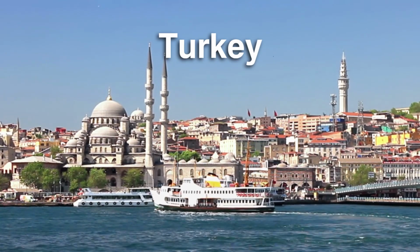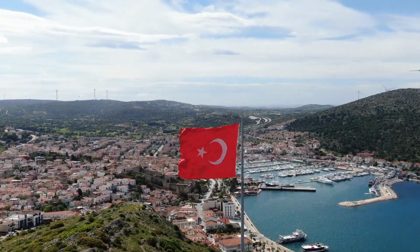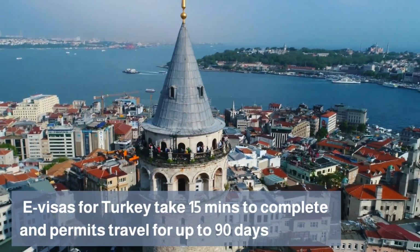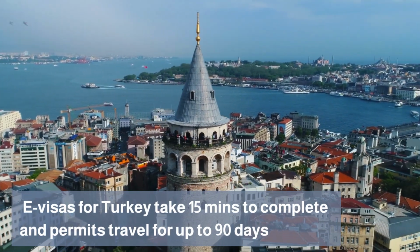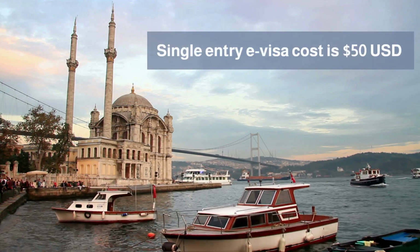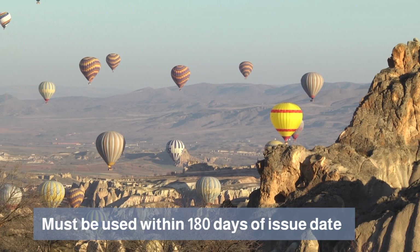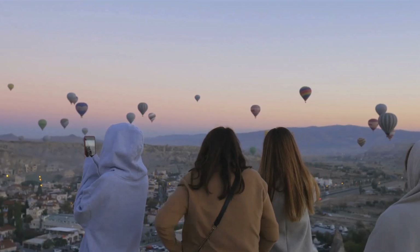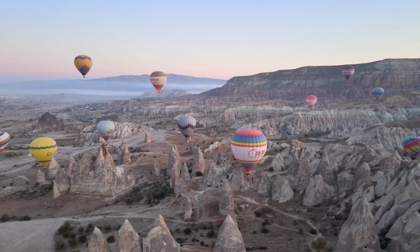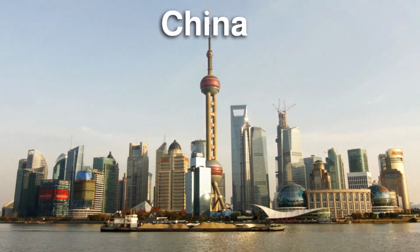Perhaps you want to visit 2 continents in a single country, then head to Turkey, where Europe meets Asia. Turkey also offers an e-visa which usually only takes 15 minutes to complete and permits tourists and business visitors to stay 90 or fewer days in the country. The single-entry visa cost is $50. Your Turkey e-visa must be used within 180 days from the issue date and max stay is 90 days in total. It is also a multiple entry visa, so you can come and go, as long as you never stay more than 90 days.